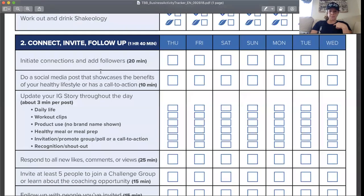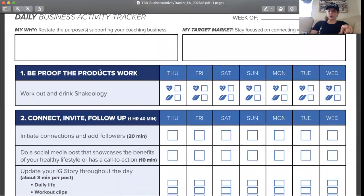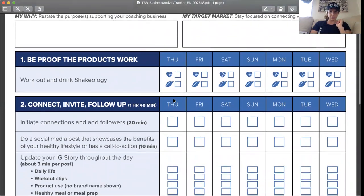We are going to start with your business activity tracker. So we're going to open it up. I'm going to pull it up on my screen so you can see it. First and foremost, I just want to make sure that you work out and drink your Shakeology each day so you can check off these top two boxes.